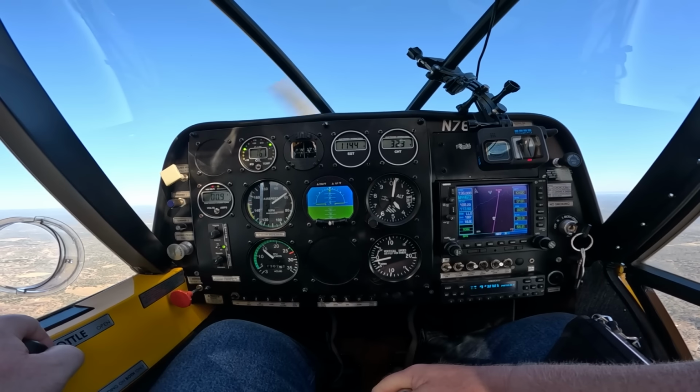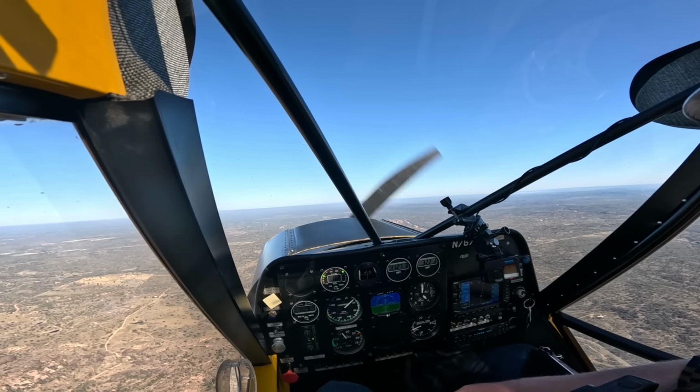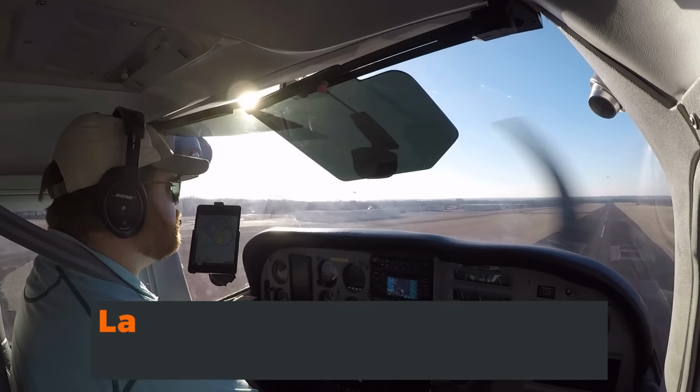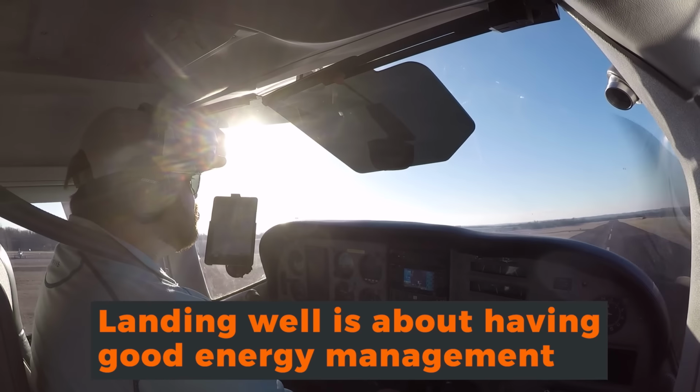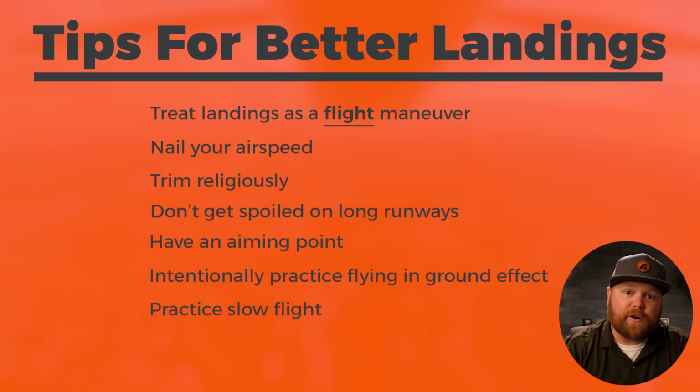And so practicing slow flight, even when you're up at 5,000 feet or whatever, is going to get you more time in that feeling of not having excess energy in the plane. And really, landing well all comes down to energy management. And slow flight is one of the best exercises there is at getting better at energy management.